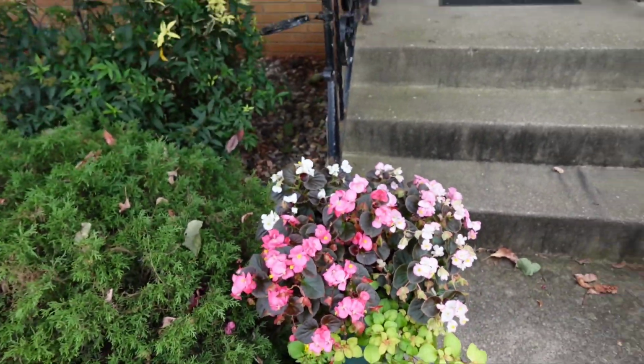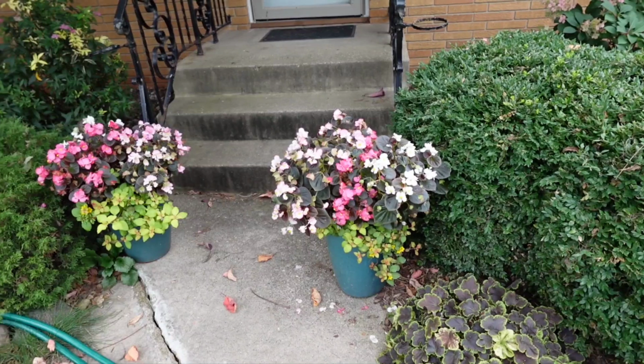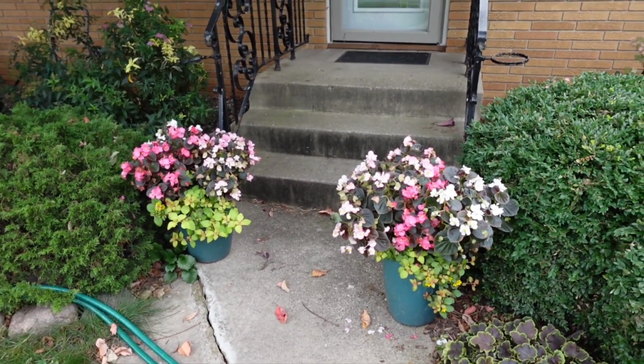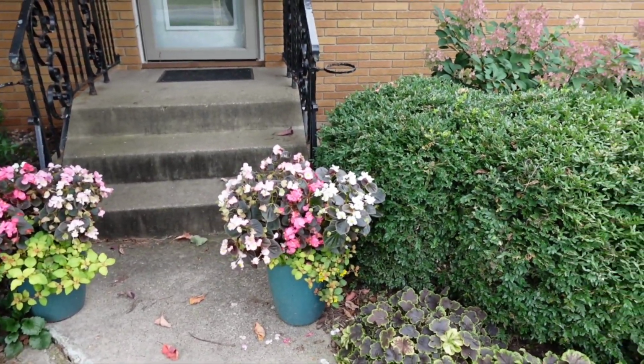So these did great up here, and these get mostly shade, some afternoon sun. About like the hottest sun of the day, but very low maintenance. Begonias are not at all thirsty plants, so if you want something low maintenance and you have shade or dry shade, go with begonias.